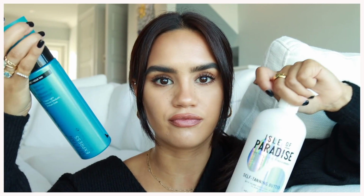And both of these, I should mention, are the perfect type of products to use in between your self-tans so that you can keep up with the color and then you don't have to go in with as full-on a tan application throughout the week. You can use this to hold you over until your next full tan once you've exfoliated everything off.